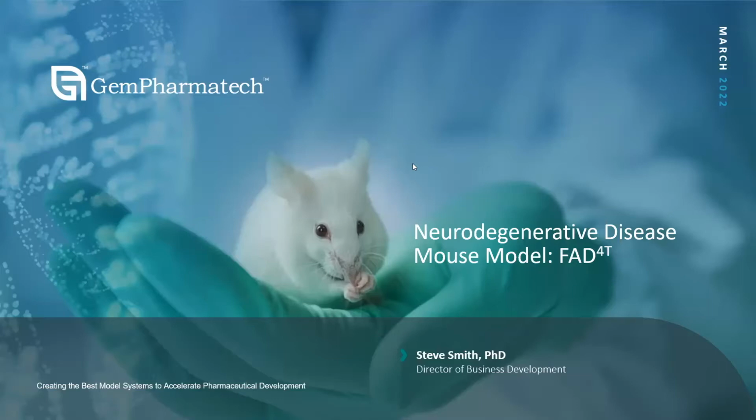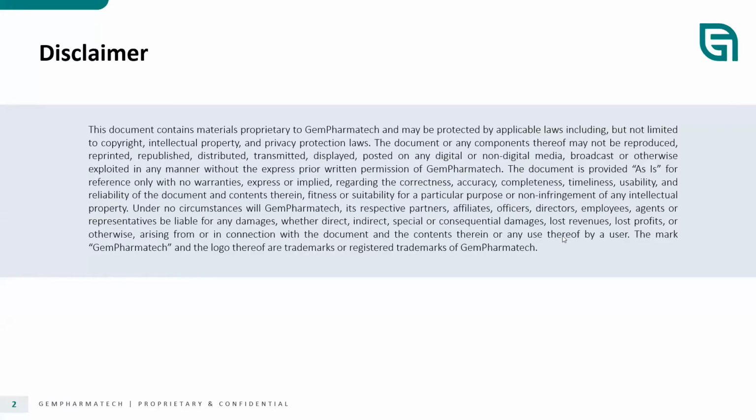With GEM Pharmatech, we have a very large collection of genetically modified mouse models, and in particular, for this audience and in my scientific interest, we have quite a few models of neurodegenerative disease, including the newly developed FAD4T model that I'll be discussing today. And so, the disclaimer that we always have to show, the legal disclaimer.